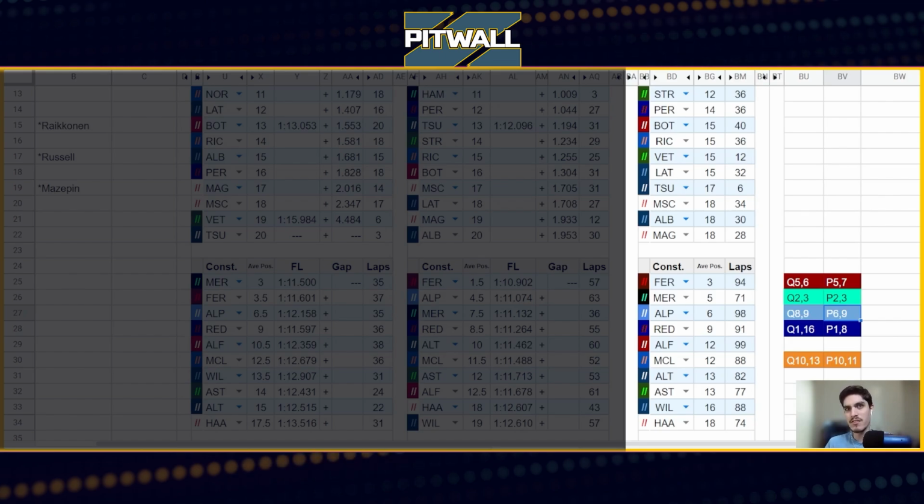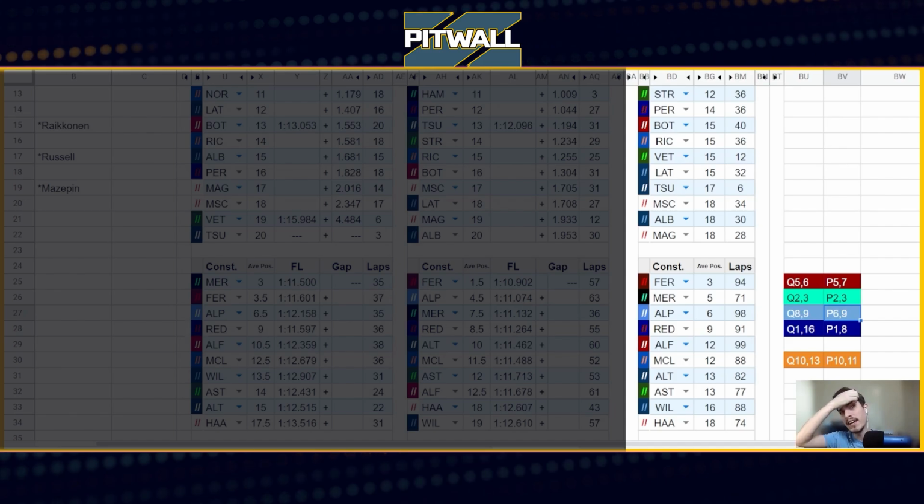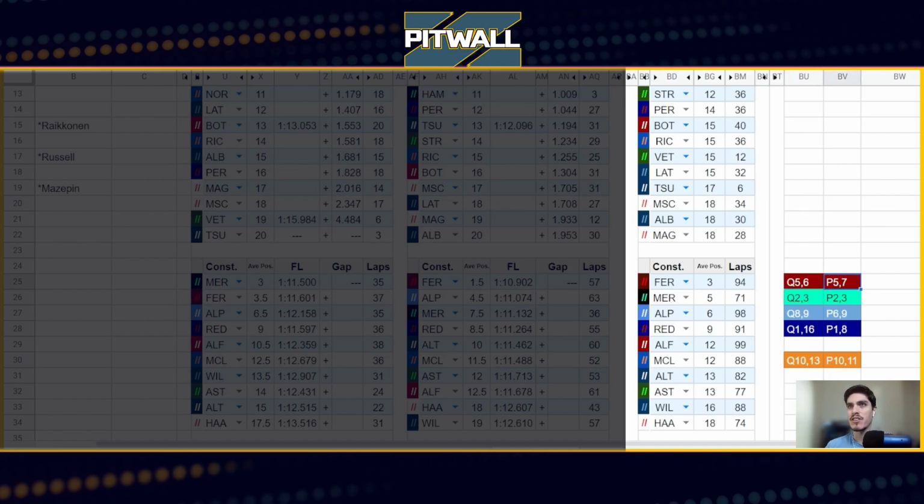Can someone like Alonso get in a good position and get off the line quick enough to get people around that first corner? Because it's so slow, you can actually make up time. But be careful, your drivers can get pushed out wide at the exit of turn 1, which is what we've seen last year. The Mercedes finished how they started. Ferrari 5th and 6th down to 5th and 7th, and then the McLarens 10th and 13th to 10th and 11th.